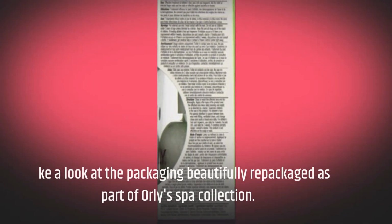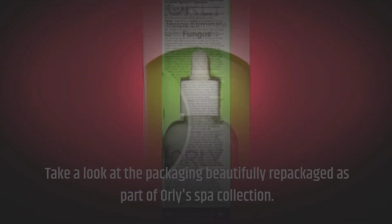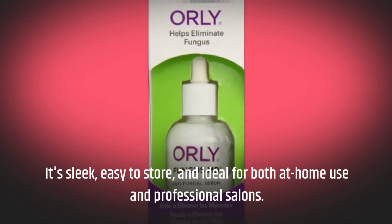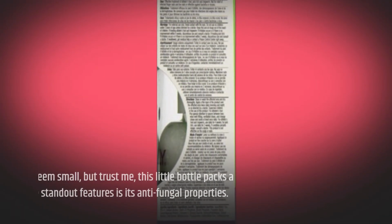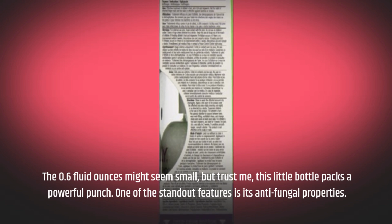Take a look at the packaging, beautifully repackaged as part of Orly's spa collection. It's sleek, easy to store, and ideal for both at-home use and professional salons. The 0.6 fluid ounces might seem small, but trust me, this little bottle packs a powerful punch.